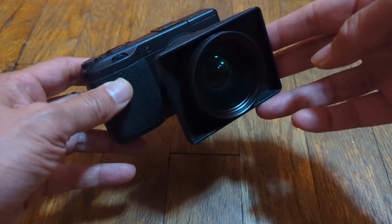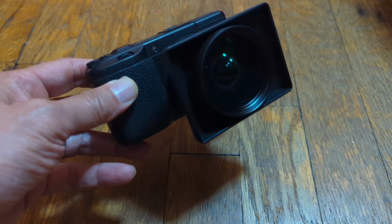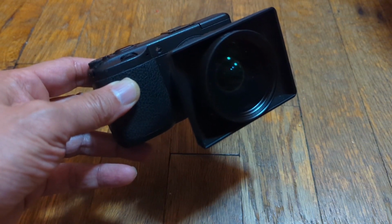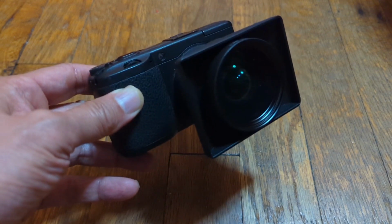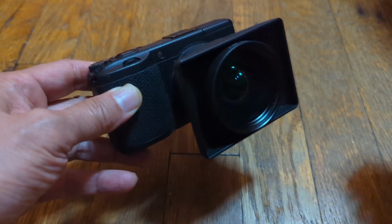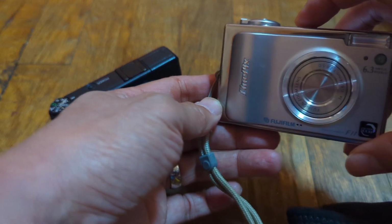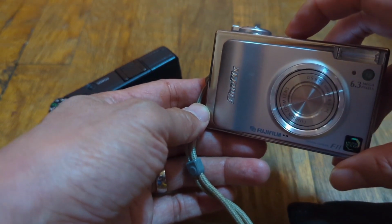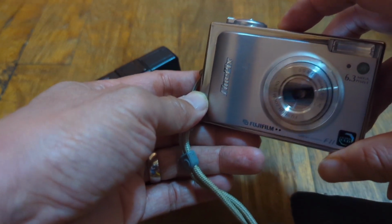Now you guys might remember that back in them days, the Ricoh GR Digital Original was a camera that I used all the time. And while it is true that I carried it with me almost every day, I used this camera primarily as a black and white photo documentary type camera, whereas this camera I used every day for everything, just like I do today with my cell phone camera.